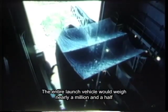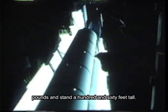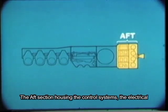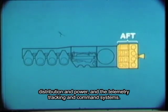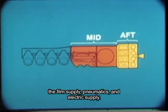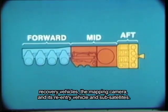The entire launch vehicle would weigh nearly 1.5 million pounds and stand 160 feet tall. The satellite vehicle would consist of 3 sections. The aft section housing the control systems, electrical distribution and power, and the telemetry, tracking, and command systems. The midsection containing the dual panoramic camera assembly, the film supply, pneumatics, and electric supply. And the forward section containing the 4 film recovery vehicles, the mapping camera, and its re-entry vehicle and sub-satellites.